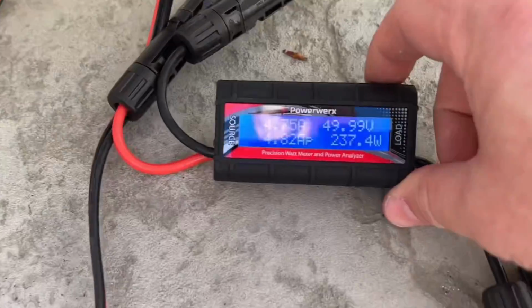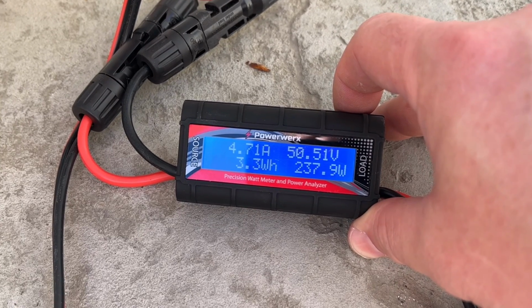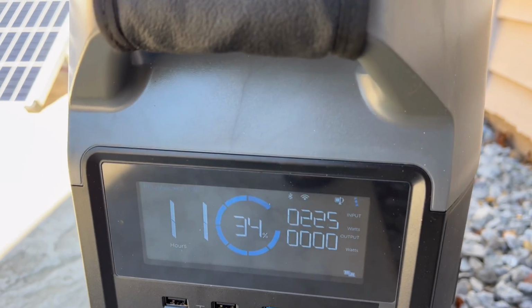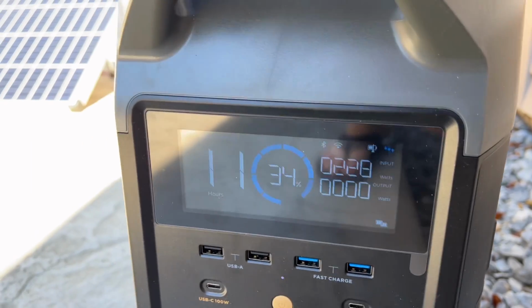So as we look at the power meter now, it says 4.75 amps, just about 51 volts and 238 watts. As we take a quick look at the power station again, we're basically at the same amount of input as the one large solar panel at 225 watts.